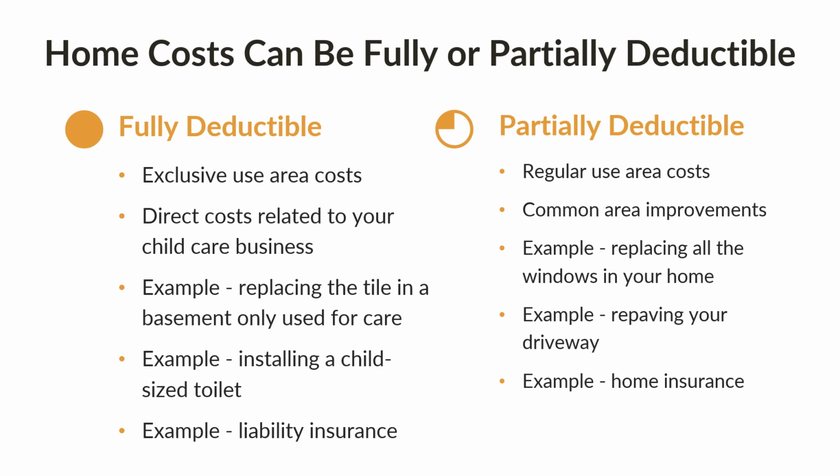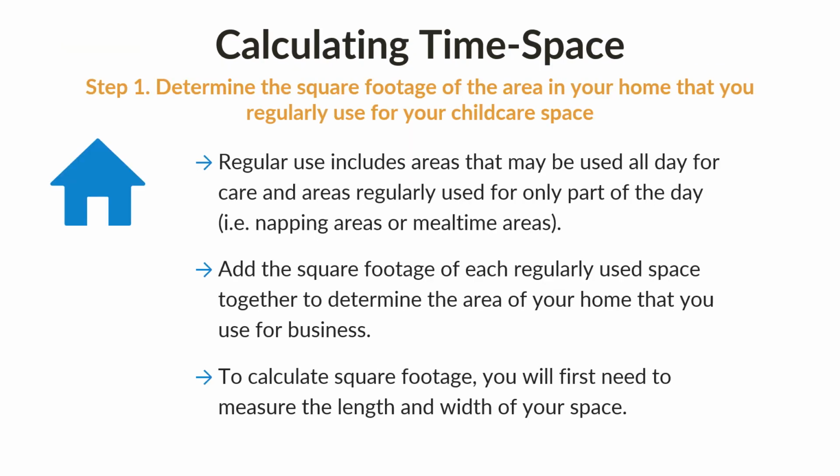Partially deductible expenses, for instance, would be the regular use area costs, a common area improvement. An example would be replacing all the windows in your home. Another example would be repaving your driveway. And another example would be home insurance. Those expenses would only be partially deductible. For partially deductible home costs, you will use the time-space calculation.